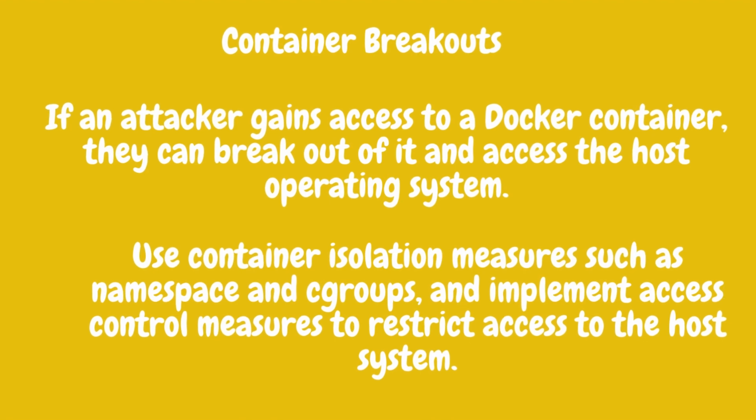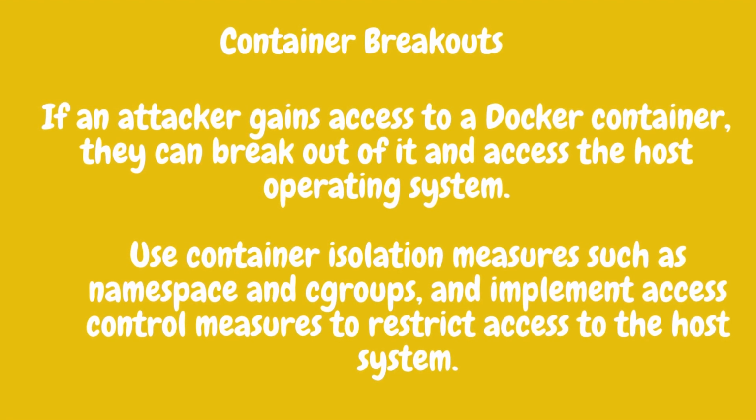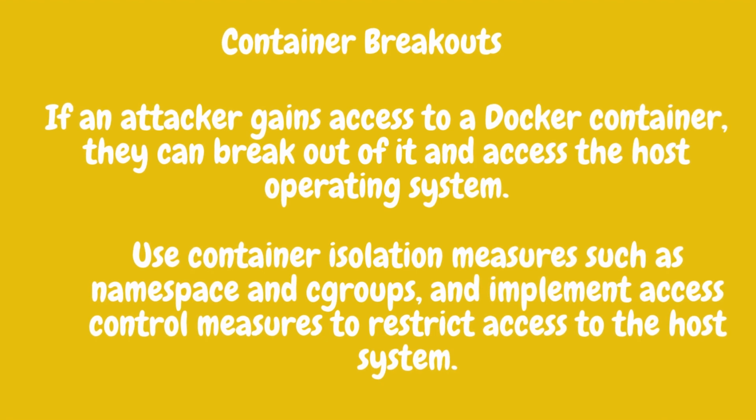Container breakouts. If attackers gain access to a Docker container, they can break out of it and access the host directly. So you have to secure your images and build only secure images. If something gets broken there, they will land directly on your host, and once they have landed on the host, they can do whatever they want. So use container isolation measures such as namespaces and cgroups, and implement access control to restrict access to the host systems.